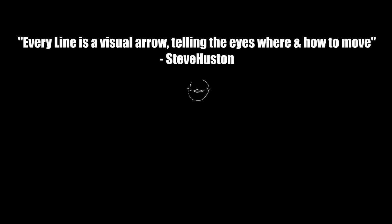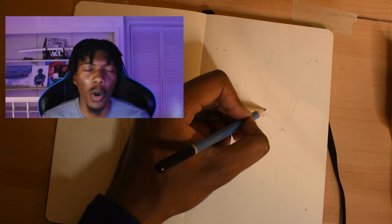Every line is a visual arrow telling the eyes how and where to move. Under this assumption, the reverse is also true. The way the eyes move is the pathway or trajectory a drawn line should make. This thought brings me to the topic of this video. How can you improve drawing without actually putting pen to paper?